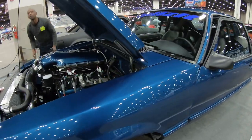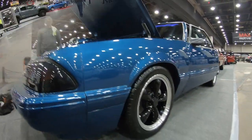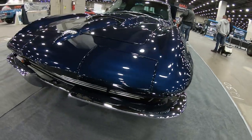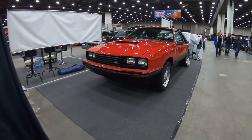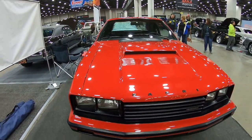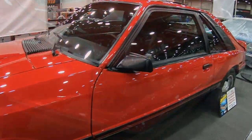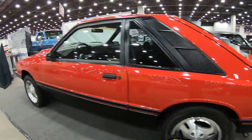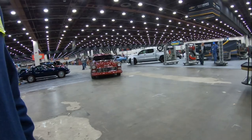This box body is beautiful. It's nice. I love the color. Look at that. Copo. You don't see many of these this clean, especially for a 79. Can you believe it? This beautiful, was a 79. They're still coming in.